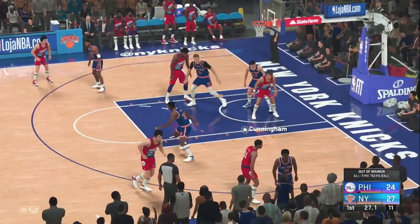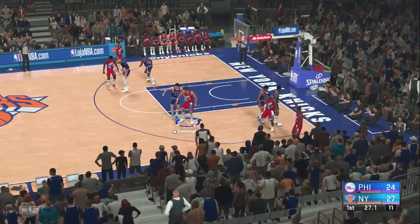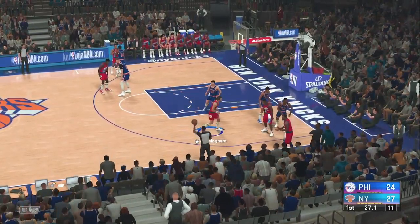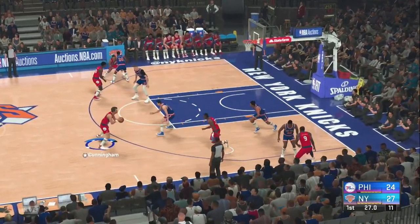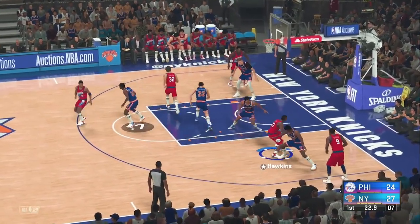Over to the wing, and it goes out of bounds. That one off Porzingis. Great energy on the deflection, and a good job disrupting their offense. This is called an effort play. Terrific hustle at the defensive end.